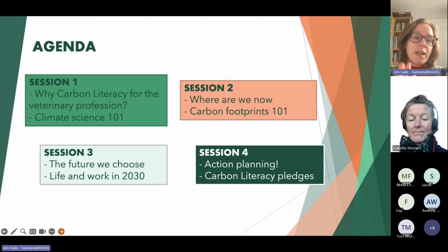Session 1 is why carbon literacy, which is lots of the stuff that we've just already done. We do a whistle-stop tour through the climate science. We look at where we are now in terms of warming and the impact that that's having. We start to have a look at carbon footprints, both personal and practice footprints. Then session 3, we look at what the different futures are that lie ahead, depending on how quickly or otherwise we take action.